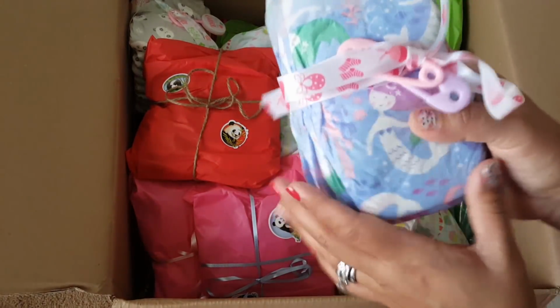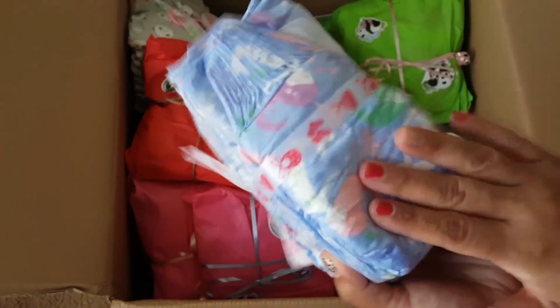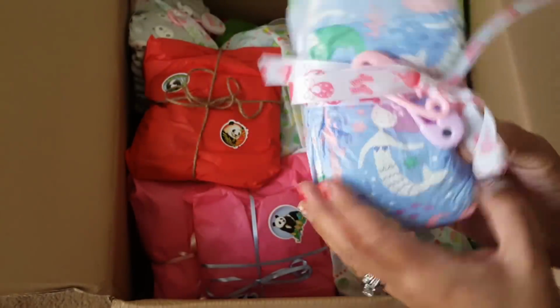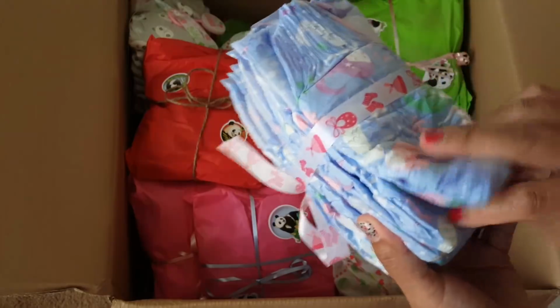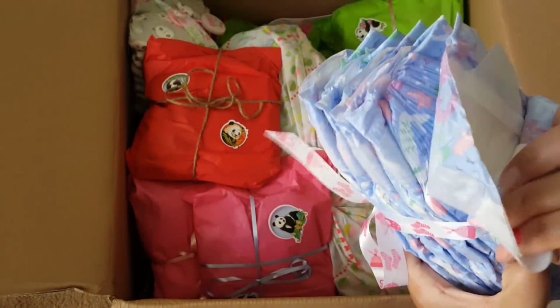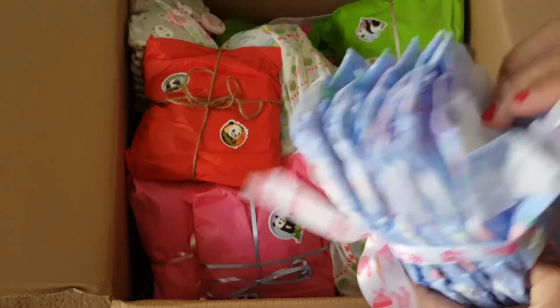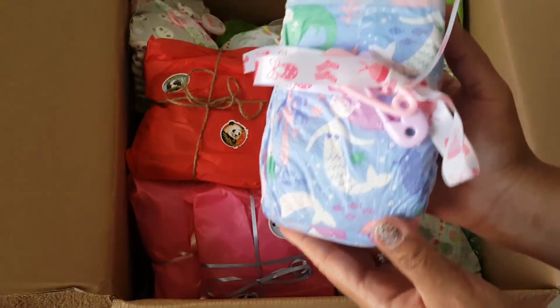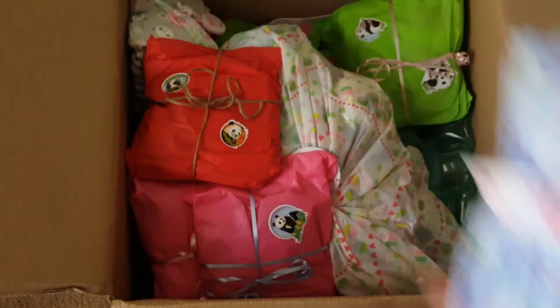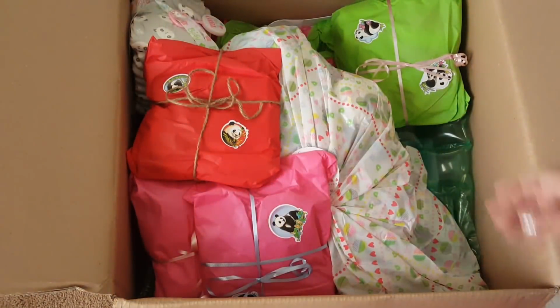Oh, look. Oh, she sent me the mermaid ones. These are new. Look at that. Oh, these could be for Prairie. I know, I think these are probably size 2, I wonder. Maybe. I'll look at them later, but oh, these are so cute. Look at that pretty mermaid. Oh, Angela.